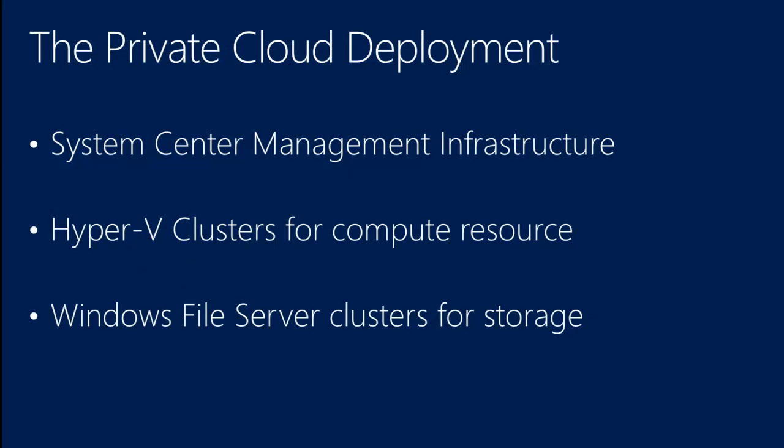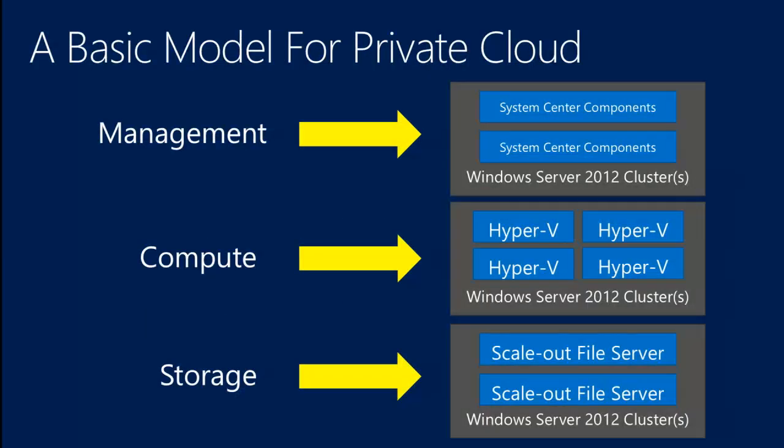So, going further into details. As we're discussing today, we're going to go through an assumed deployment. We're going to assume you have System Center for your management, Hyper-V clusters for compute nodes, and Windows file server clusters for storage. As I said, I know that this isn't going to map to everyone, but we actually view this as the ideal model.